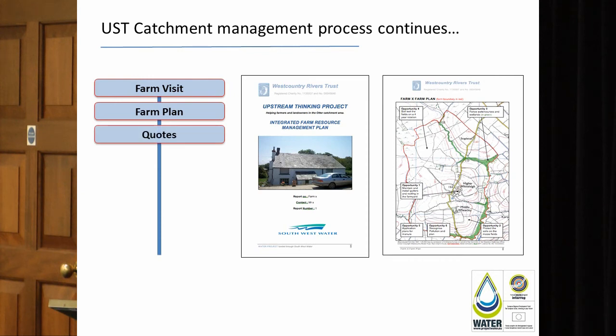If it is between £1,000 and £5,000, we raise a larger conditional grant agreement, which is about 15 pages long. It can appear daunting. Farmers often go off and consider it or seek advice, maybe from an agent, maybe from a lawyer. And that is essentially a legal agreement between ourselves, South West Water, and the farmer.